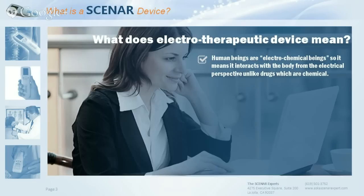So it's a good non-drug solution for a wide variety of painful conditions in the body. And that non-drug perspective is good in terms of the absence of side effects like a drug or a chemical would bring. When we interact with the electrical aspects of the body with a device like the scanner, you can help the body's own natural processes that are in place that would stop pain and create self-repair in the body.